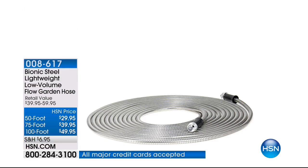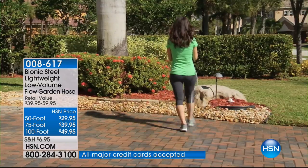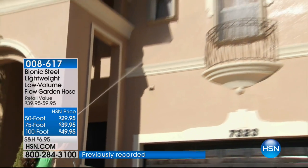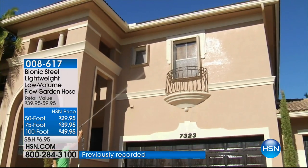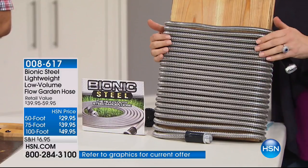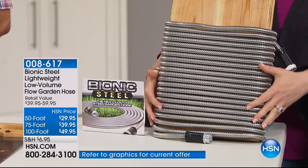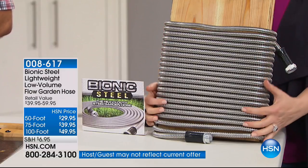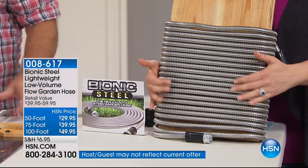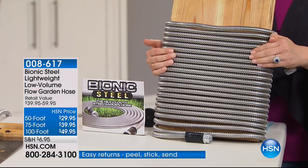This is the famous Bionic Steel lightweight, low volume flow garden hose. You know, hoses become disposable. They're ridiculous. They knot up, or they dry out, or they tear a hole, or they rip apart. You're not gonna ever have that problem. This is quite possibly the most durable hose you will ever see. Rust and corrosion proof. Super durable. Freeze free, so you can leave it outdoors in the cold winter months.